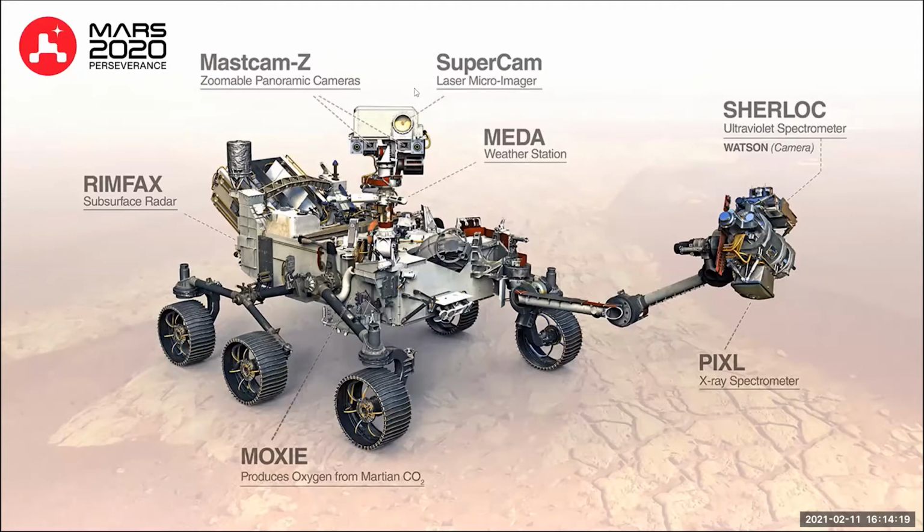So it's a really cool instrument for zapping rocks with a laser and telling its composition from it. It's also got a weather station, so it can tell the temperature and humidity and wind speed and things. So it's got a weather station called META. It's got an X-ray spectrometer out on the rover arm or the hand.